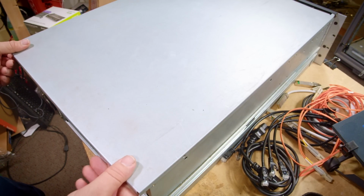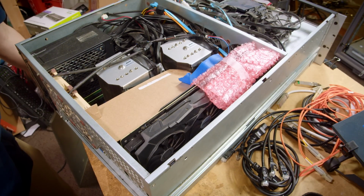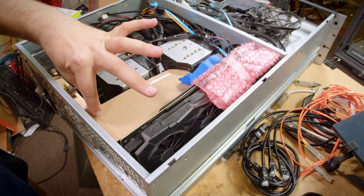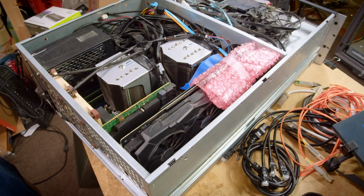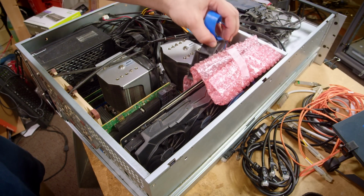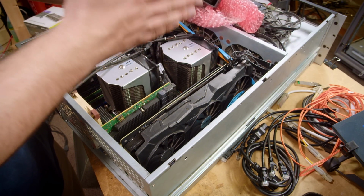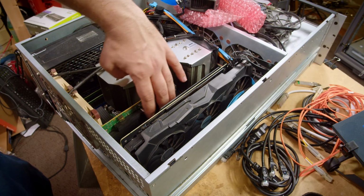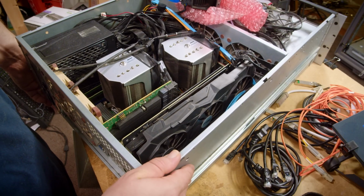This server has unfortunately been the jank server at every possible step. It's just been like that. This is a piece of cardboard from a Slim Jim box. I forgot that's where that came from. Used to direct air from a blower motor that I have resting on top of the RAM by the CPU so that it can blow air over the X520 card, which is hiding down in there.